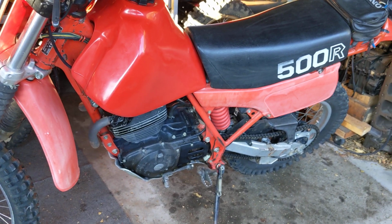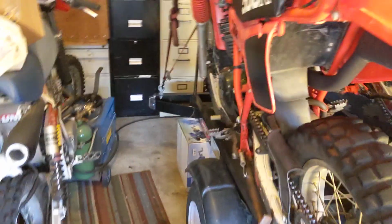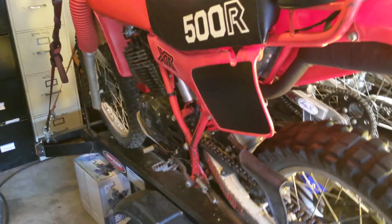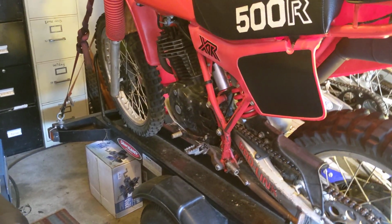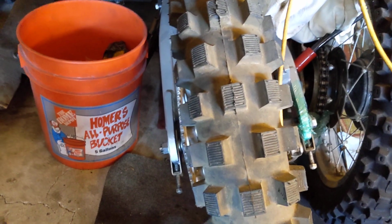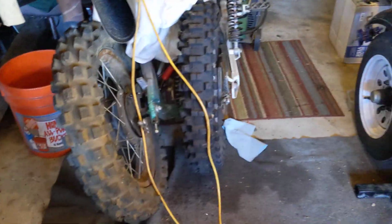So that's the fifth XR500R. Number 4 is over here. We talked about it before. It's in good shape. That's also a survivor bike, incredibly good condition. And number 3 is somewhere under here with a nice big tire. This one is complicated because it doesn't have documentation, and it would take a fortune to get the registration back for that bike.